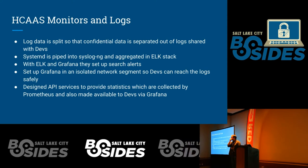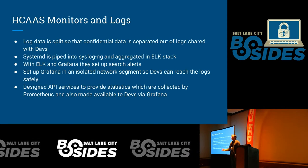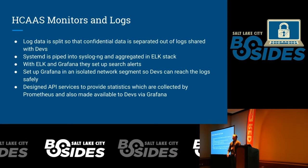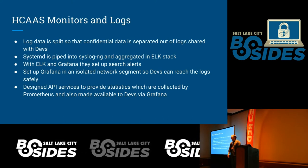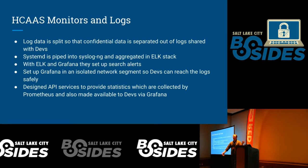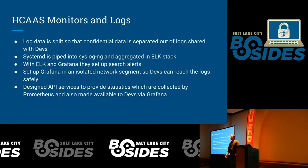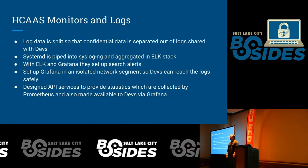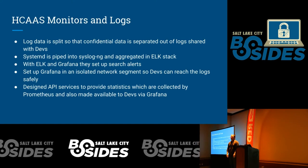And they are running modern Linux OSs, so they had to deal with systemd and pipe it into something else, since systemd doesn't know how to send stuff off box. In this case, they decided to use syslog-ng and pipe it into an ELK stack. And then in their ELK stack, they've got Grafana sitting on top of it, so they can get some nicer graphs, and they can do alerting off of what they're finding in ELK.